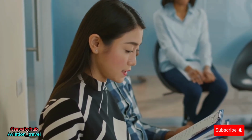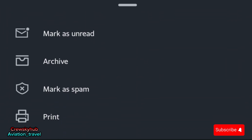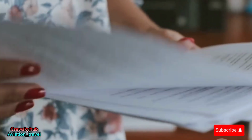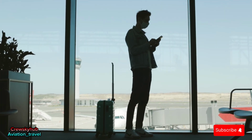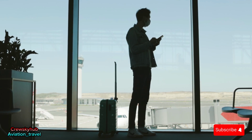If you have never been to a cabin crew interview before, to print this invite email, open the mail, click the 3 dots on the top, then click the print option, then save it to your device for printing. Remember, all the mentioned documents should be in hard copy. By hard copy, I mean have them physically with you, but I also recommend you have them in digital format, that is the soft copy, as in, save them on your phone too.